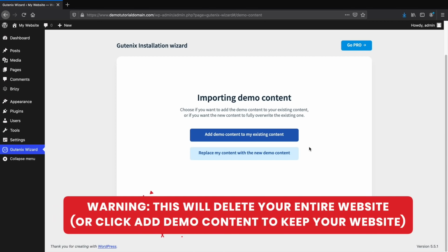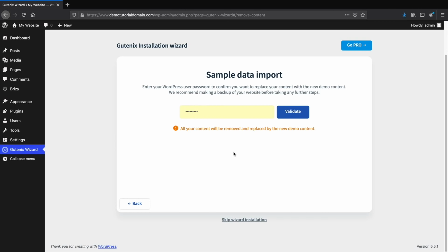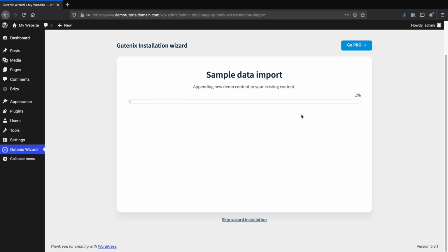And it's asking us, do you want to replace or do you want to add this to your current existing content? So I'm gonna go ahead and replace this. So replace, and now they're saying, look, this is a very serious thing. You need to enter your password just so we know that it's going to remove all the content on your website and replace it with ours. So I'll go ahead and click on validate, and now it's importing our template for us.